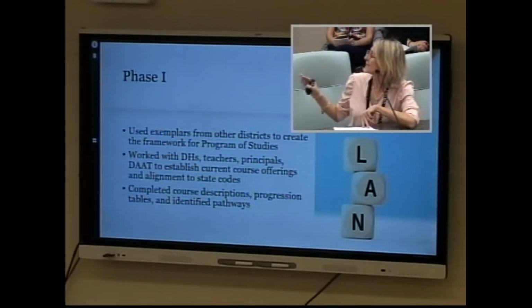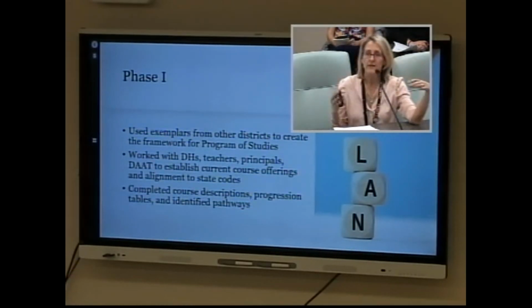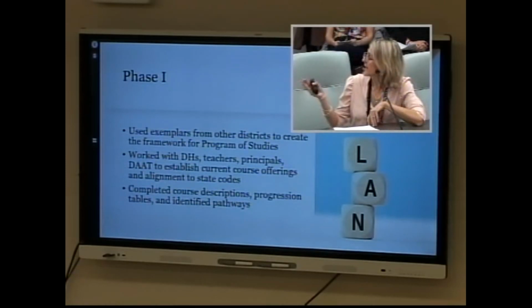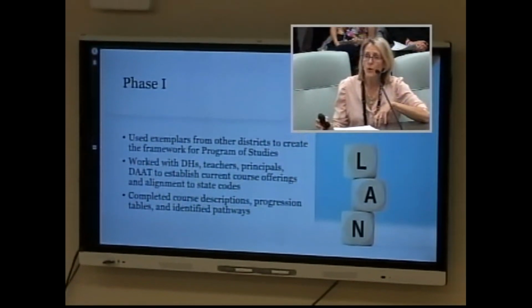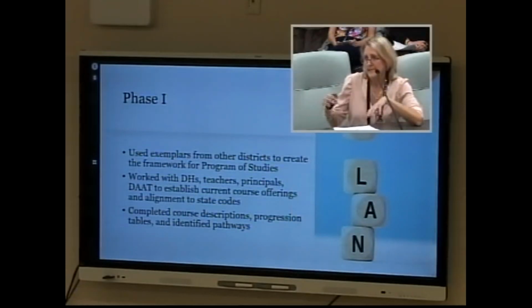Okay, so then in phase one, we looked at some exemplars from other programs of studies. We looked at really competitive schools and competitive districts as well. What do they have? Are we missing anything in terms of the education that we offer our students? Then we brought together, and this is where we got into the weeds, we had to look at course codes, making sure they match, making sure there's no duplication, and then cleaning it up as well.